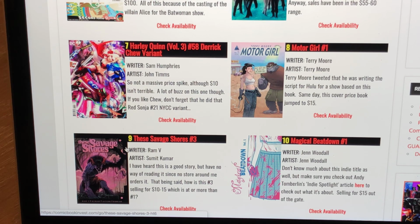Number 7 on the list, Harley Quinn number 58. This is the Derek Chew variant. Pretty cool cover. It's a landscape cover, and you don't see a ton of those. And it's going for $10.